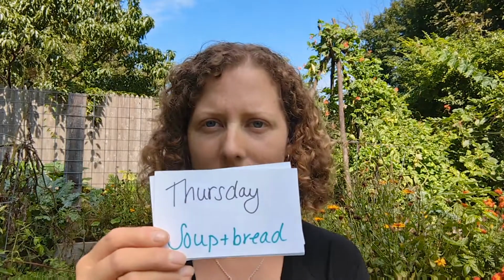Thursday, soup and bread. Really simple. The soup changes every week, but I know that I'm making homemade bread and we're having soup. I want to make sure that that soup has good protein in it and it's full of vegetables and other goodness. So it's filling and satisfying. Sometimes I'll add a salad to that soup and bread as well.